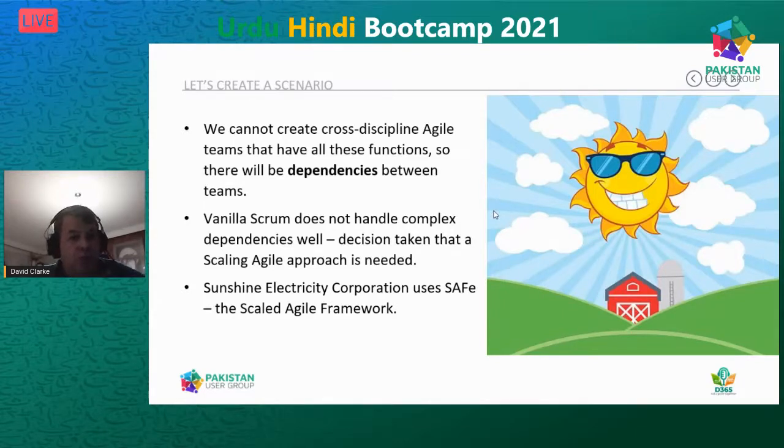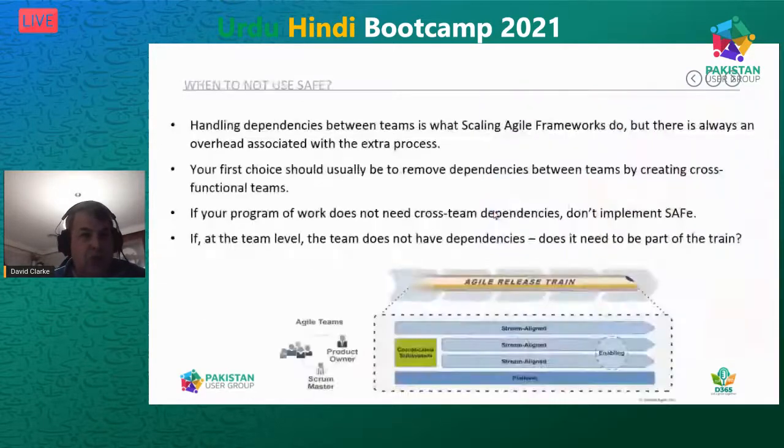When you've got multiple teams, you can't form cross-discipline teams, and these multiple teams have dependencies, and to get anything done, the teams have to work together and pass work backwards and forwards smoothly without issues. That's when normal Scrum tends to fall apart a little bit, and you need a Scaled Agile framework. So that answers my first question.